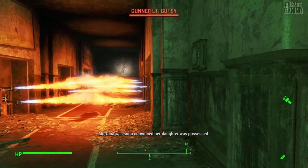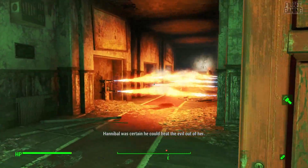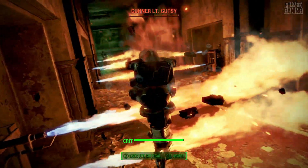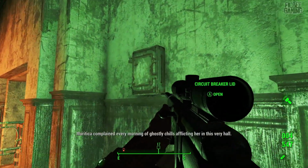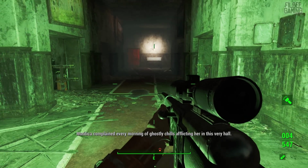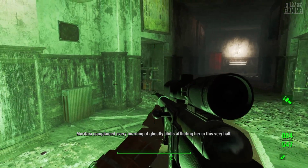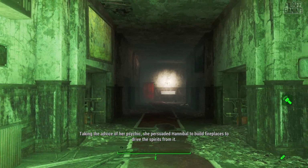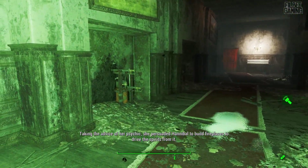Morticia was soon convinced her daughter was possessed. Hannibal was certain to the evil out of her. Morticia complained every morning of ghostly chills afflicting her in this very hall. Taking the advice of her psychic, she persuaded Hannibal to build fireplaces to drive the spirits from it.